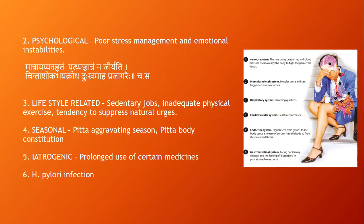You can find in the later stage of pregnancy when the uterus goes up and pushes the stomach, you can find gastric regurgitation, but that is a temporary condition. So this H. pylori infection, so many other factors are there.